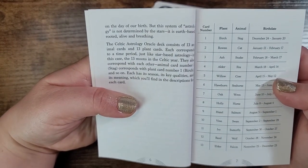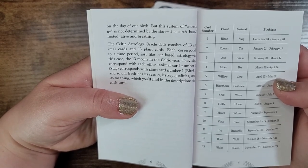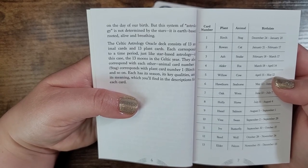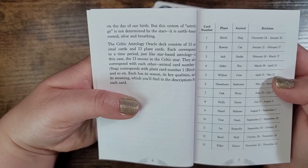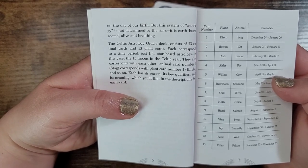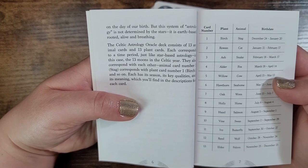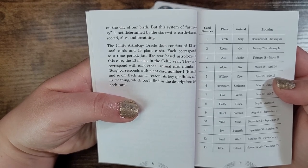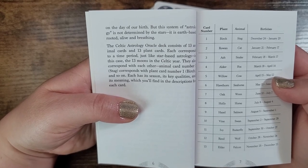But the system of astrology is not determined by the stars. It is earth-based, rooted, alive, and breathing. The Celtic Astrology Oracle deck consists of 13 animal cards and 13 plant cards, each corresponding to a time period, just like the star-based astrology. In this case, the 13 moons in the Celtic year. They also correspond to each other. So animal card number one, the stag, corresponds with plant card number one, birch, and so on. Each has its season, its key qualities, and its meaning, which you'll find in the descriptions for each card.